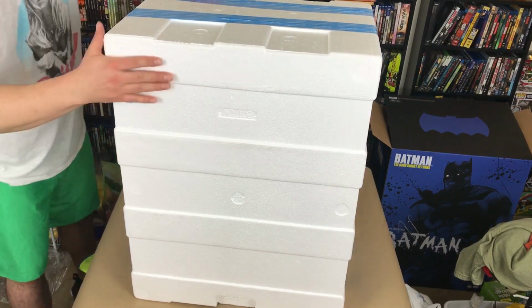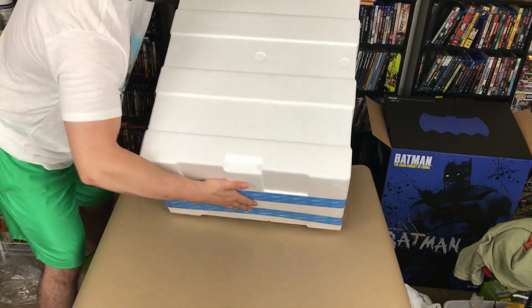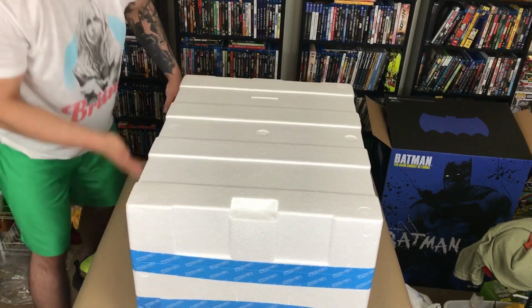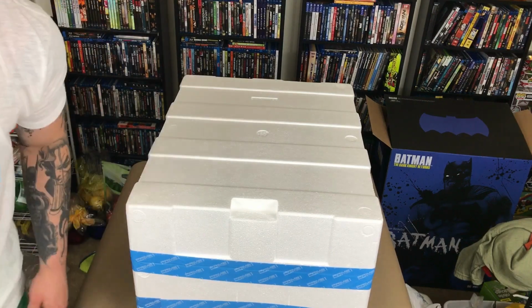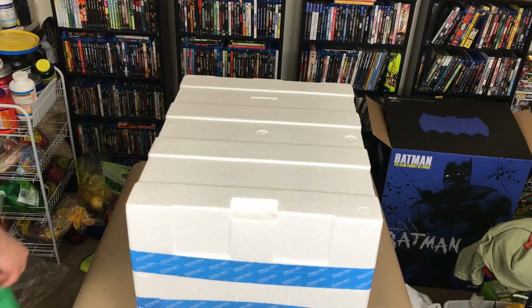Alright, we got the top and we got the bottom. They're cut, they're taped separately. We're going to open up the bottom because I'm sure it's going to be something like a cape. That seems to be how it gets done.